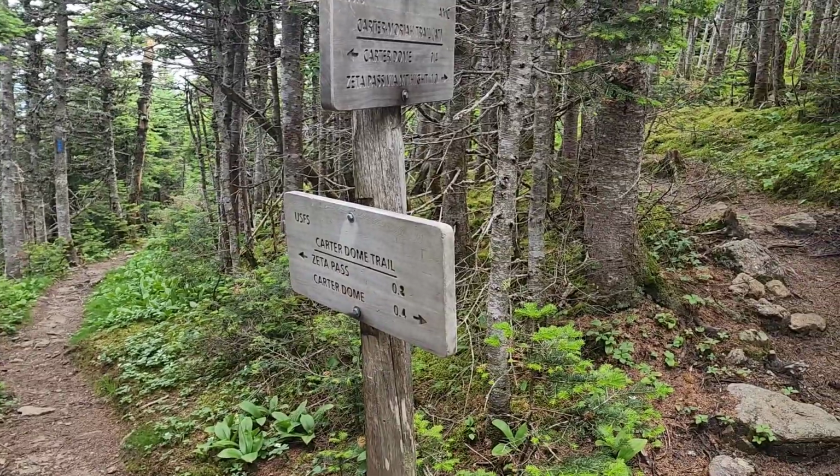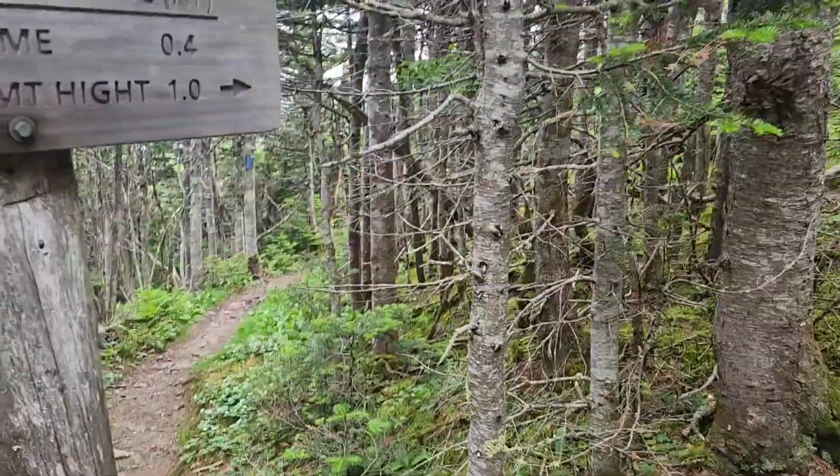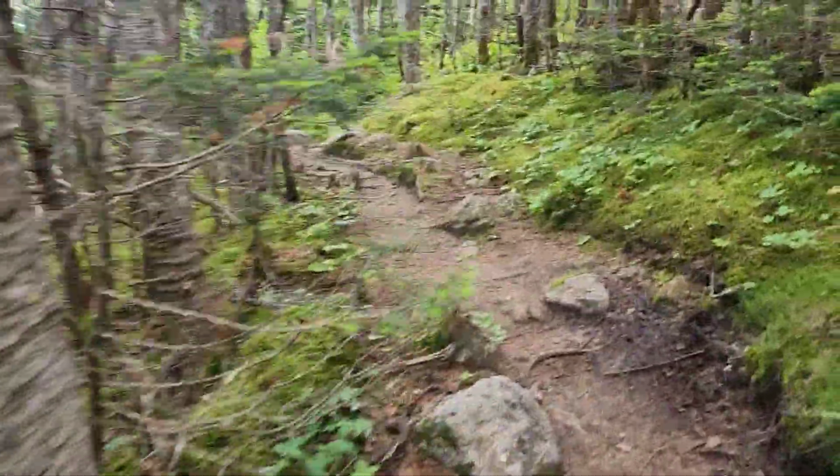Zeta Pass. Yeah, it's not where we're going. We've got to be on the AT, and they've got a white blaze right there, so we don't want to go on a blue blaze.